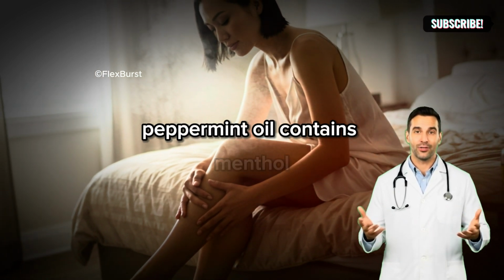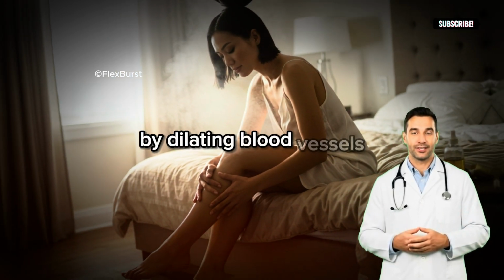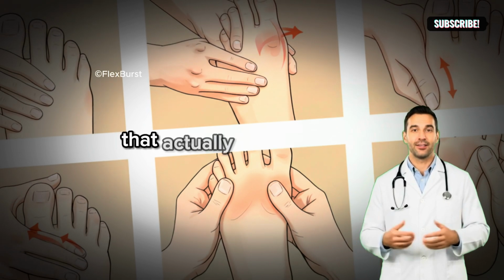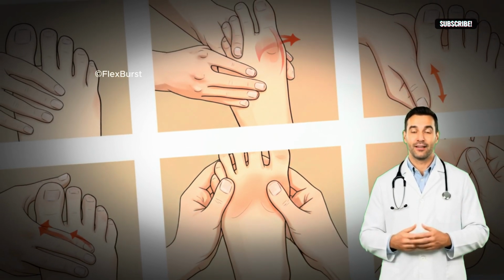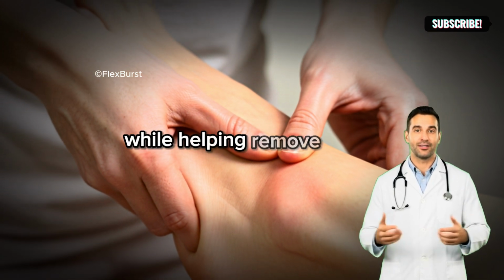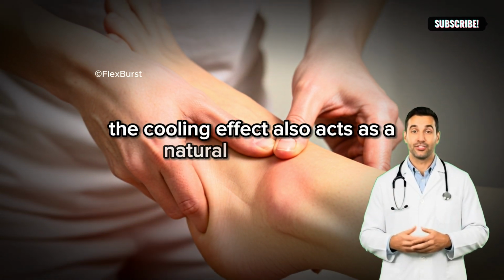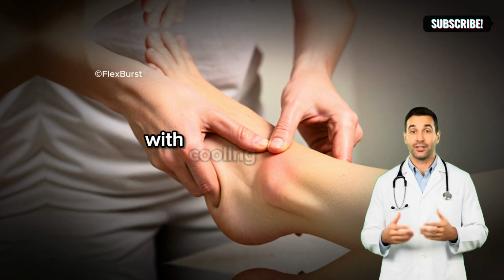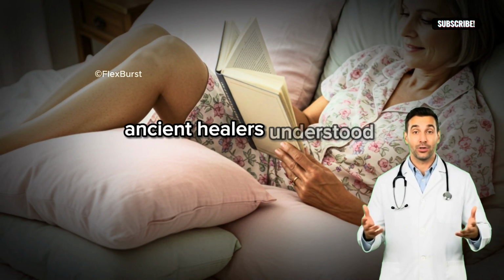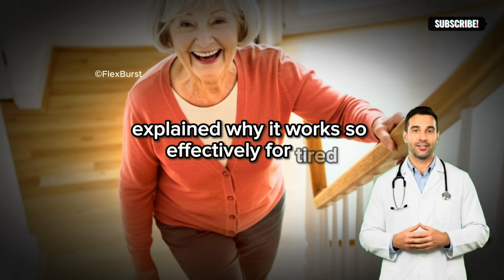Peppermint oil contains menthol, a natural compound that stimulates blood circulation by dilating blood vessels. When you massage it into your skin, it creates a cooling sensation that actually increases blood flow to the area. This improved circulation brings fresh oxygen and nutrients to tired muscles while helping remove waste products that cause pain and stiffness. The cooling effect also acts as a natural pain reliever by overwhelming your nerve endings with cooling sensations, which blocks pain signals from reaching your brain. Ancient healers understood this principle long before modern science explained why it works so effectively for tired, aching legs.